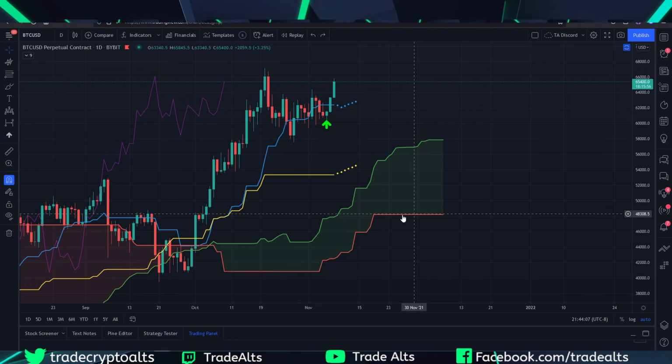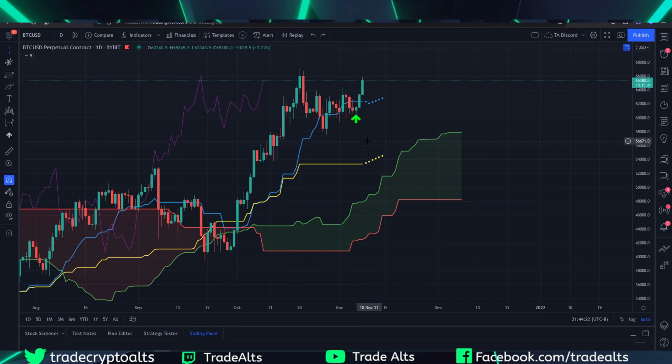Your cloud is flat, and this growing flat Kumo that you have here on the bottom, we really want to see the slope of this change. You want to see the angulation to the upside, and you want to see the cloud continue higher. That's what we want to see in order to really have a really good run to the upside. So this is the daily time frame.